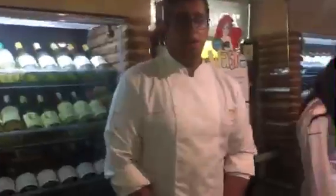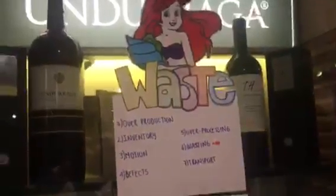This wax figure here is going to explain to us more about this topic. Okay, everybody, we're going to talk about waste, and this case is overproduction. Overproduction is the waste in which we make a lot of final product, a lot of stock, or a lot of raw materials. Overproduction is the highest waste in companies because we lose a lot of money, time, and energy.